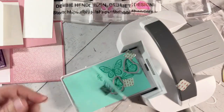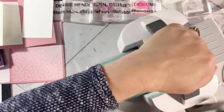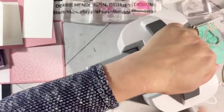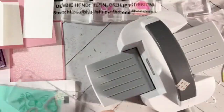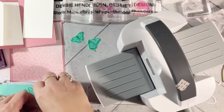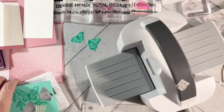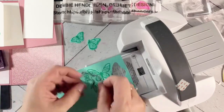Okay, let's make sure those are nice and straight. Yes, they are. So there's two of them. Now we're going to do the third one.